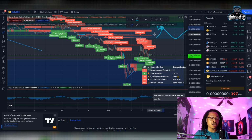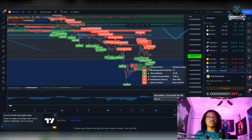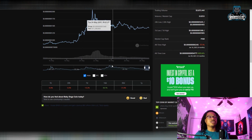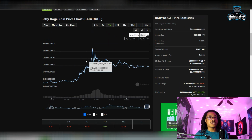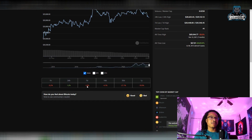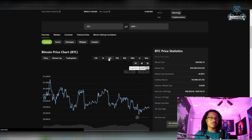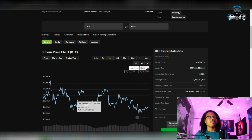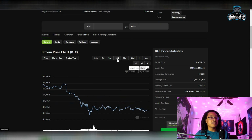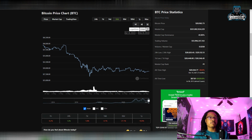If we see another crash in Bitcoin, then that could definitely happen because look, last time Bitcoin crashed, we had Baby Doge going crazy. So look, Baby Doge for the last 14 days, and as you can see, we had a nice pump. But then when you go over to Bitcoin for the last 14 days and you look at it, Bitcoin has been down for the last 14 days. It's been up, down, up, down, up, down. But Baby Doge been going up. But yeah, it has been going sideways a little bit. But still, we still have that potential to continue to rise here with Baby Doge.